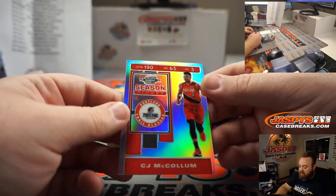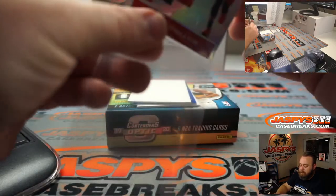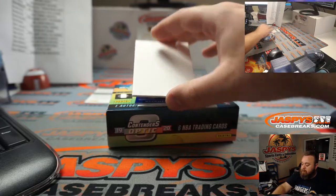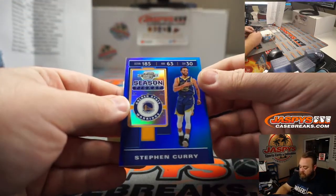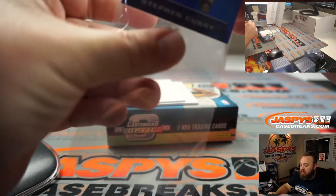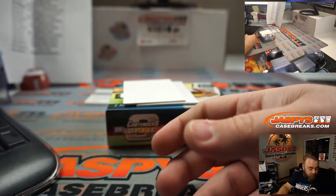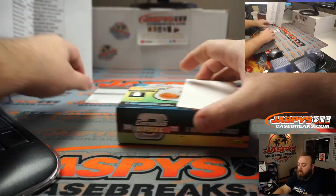CJ McCollum, season ticket. Silver for the Portland Trailblazers, Soomin Kim. Season ticket blue for the Golden State Warriors, Steph Curry. Nice team color matching blue on that. Warriors, Soomin. 59 out of 99. And our redemption.